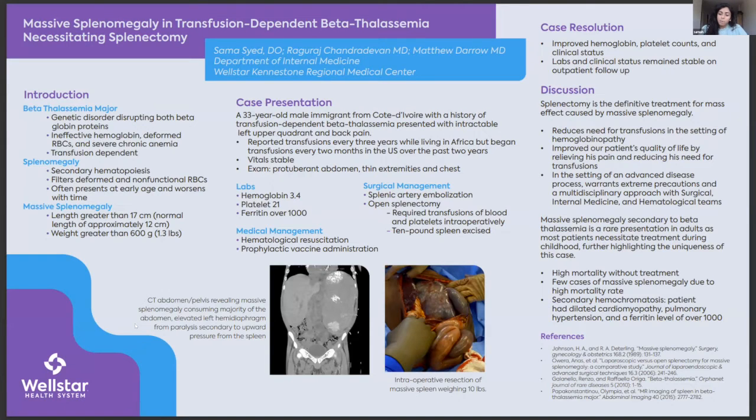He comes in with left upper quadrant abdominal pain and left-sided back pain. On exam, his vitals are stable. He doesn't have any lightheadedness, dizziness, or anything like that. In terms of his physical exam, he has very thin extremities, but this very obvious protuberant abdomen that sharply contrasts the rest of his body.